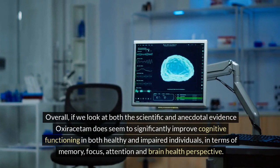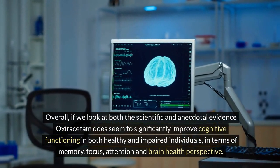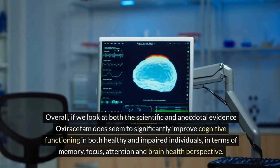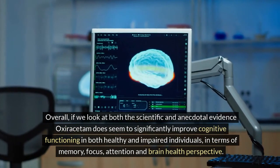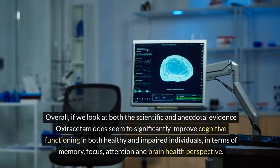My final verdict on oxiracetam. Overall, if we look at both the scientific and anecdotal evidence, oxiracetam does seem to significantly improve cognitive functioning in both healthy and impaired individuals in terms of memory, focus, attention, and brain health perspective.